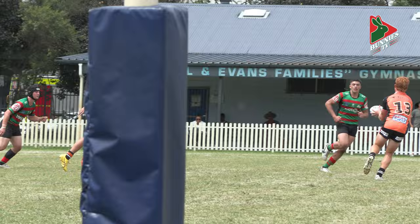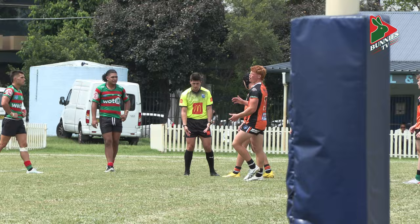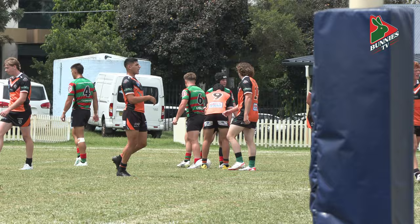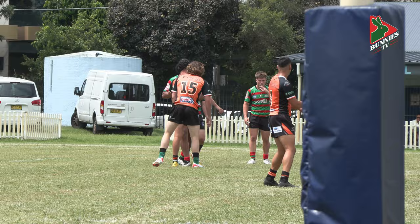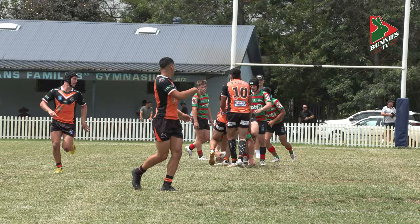Oh, here we go. Little knock on there, Milo, or a forward pass. No, he didn't play the ball. Just roll it straight between his legs. That old chestnut. Not even putting your feet over it. Not even pretending to put your feet over it. No, well, you can't do that. You haven't been able to do that since N grade, Milo, and you still can't do it. Unless you're playing touch. True. You might be a touch footy player. You might be used to just dumping the ball. Anyway, we'll move on.